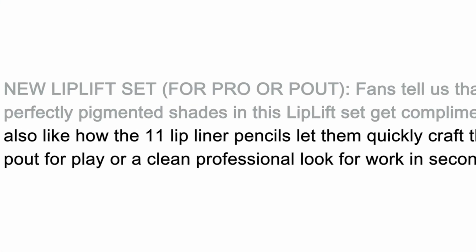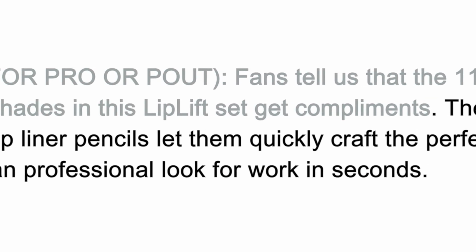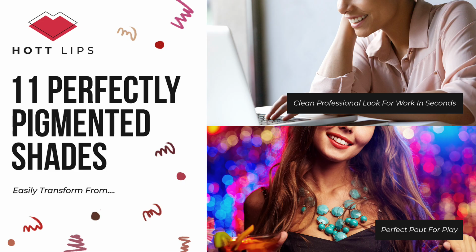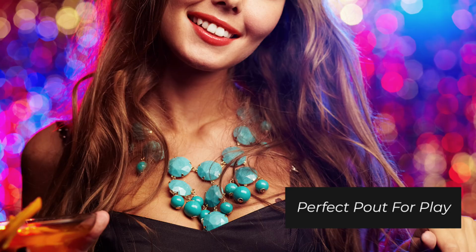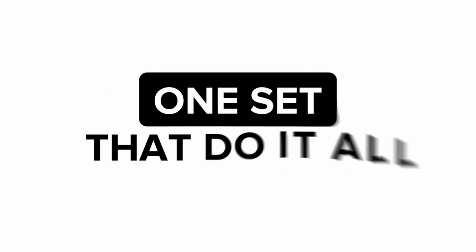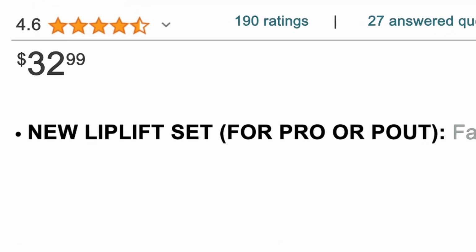The next is to convey stories that we uncovered in our market research in a simple visual way that can be easily understood. We do this with simple show and tell. So in this copy, I said, they also like how the 11 lip liner pencils let them quickly craft the perfect pout for play or a clean professional look for work in seconds. If you scan the images, you'll see the demographic at work and at play. This infiltrates into the shopper's unconscious because the research showed us that they want one set of pencils that do it all. So when they read this and see these images, they get a big hit of dopamine. But if that doesn't happen, they're left feeling incomplete and they just leave. Now, the third step that I'm about to show you will overcome the #1 Amazon myth.